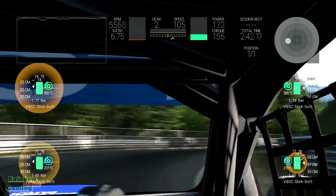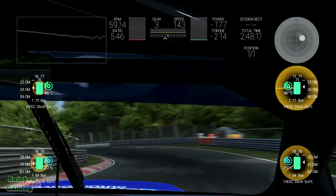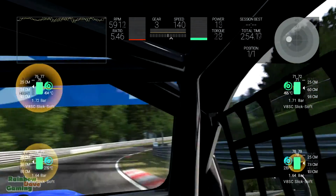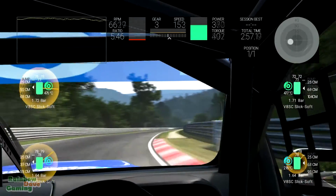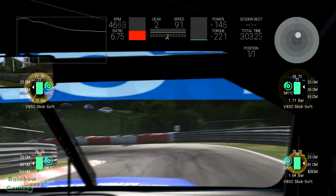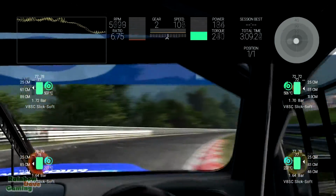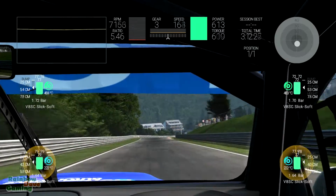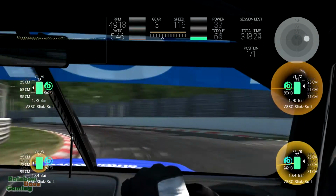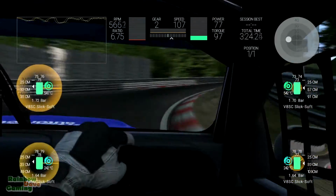Now in reality I would be heel toeing this thing. You are supposed to heel toe the V8 supercar when you're downshifting, but I don't like heel toeing with a sequential gearbox. This thing just goes off the line. As soon as you hit the throttle hard, it's just gone.